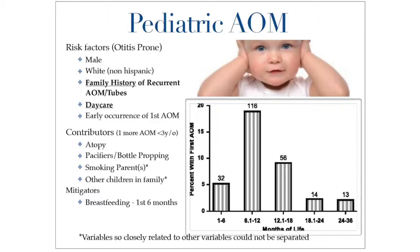Some of these, the little asterisk ones, may have more contribution than we think, but it was hard because they were so linked with other factors that they couldn't differentiate them.